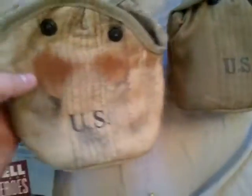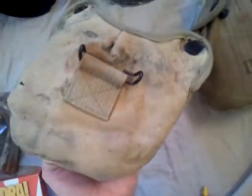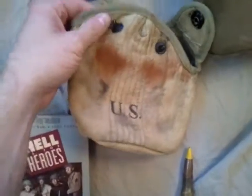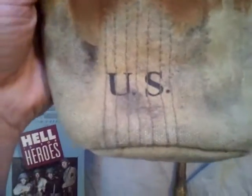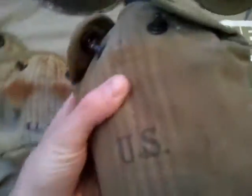Moving on here, I got these 2 canteens. I got this cover here, which I believe is a Marine one. It's in a little rough shape, but it's all there. The snap buttons work and everything, and it says US. I gave $5 just for the cover. And I also got this as well.